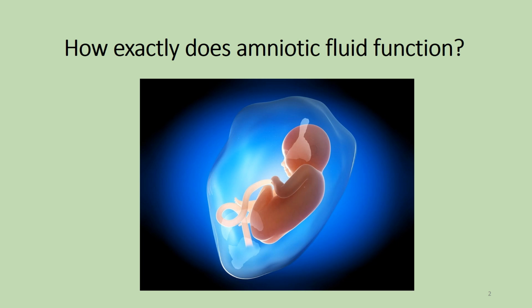Let's first examine how amniotic fluid functions and possible causes of reduced levels, then we'll talk about what you can do to get assistance on your own and what your doctor can do.